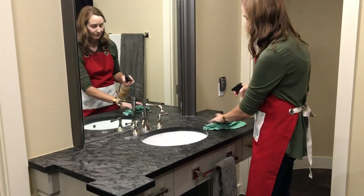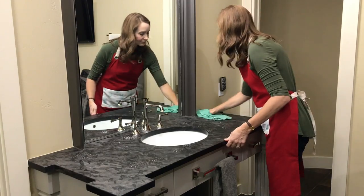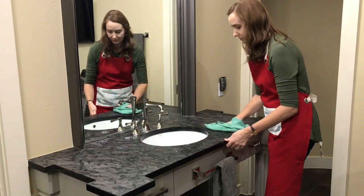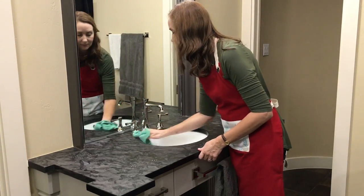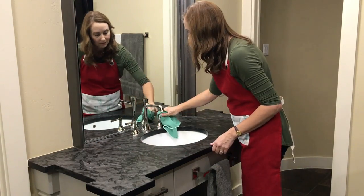For the countertops and sink, I'm just using some Mrs. Meyer's all-purpose spray in the new scent Orange Clove, and that is one of the new Christmas scents, which I am really loving. To me, it smells just like mulled cider, which is one of my favorite holiday scents.